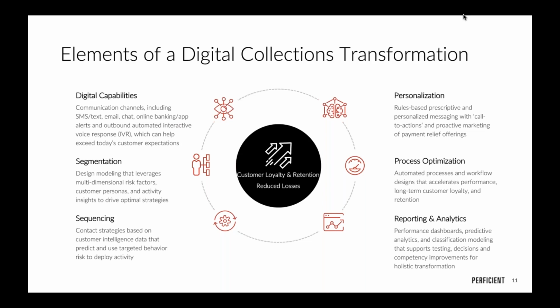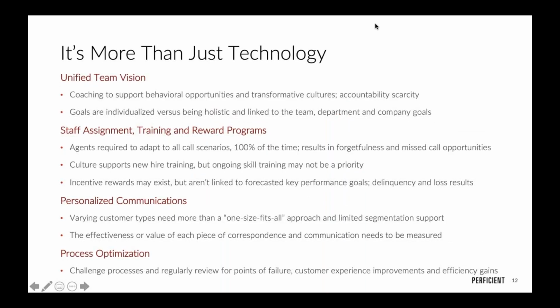Process optimization, digital collections is a must, but are your processes operating efficiently today? Are they audit free? Are you maximizing the potential of the function before adding and layering in technology? We believe that you should optimize the foundation of your home before adding the new addition and updating the floor plan, so to speak. Finally, reporting and analytics. How can you set goals and forecasts if you aren't adequately measuring every process and function related to those goals? So the power of these insights will really take you to the next level.